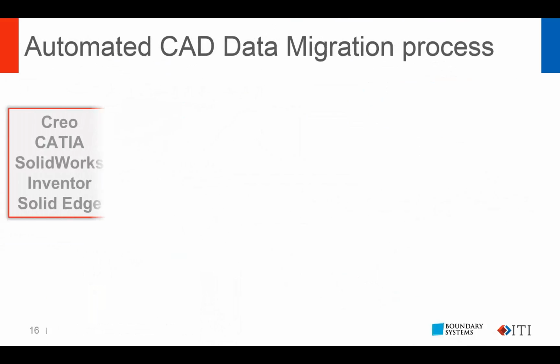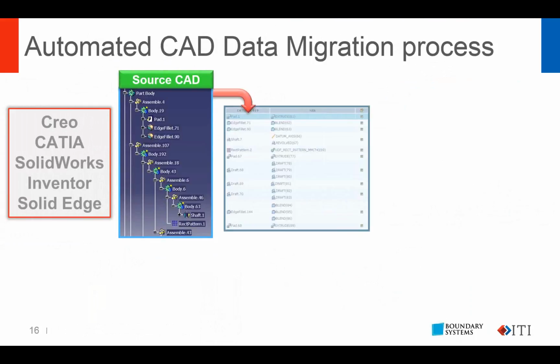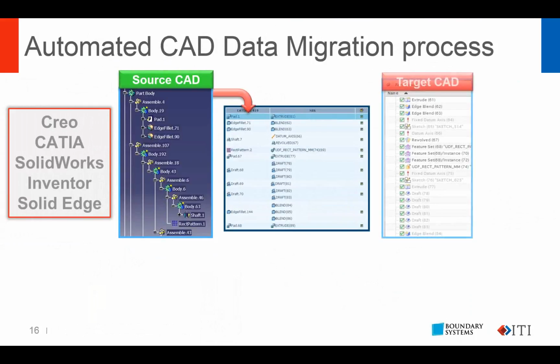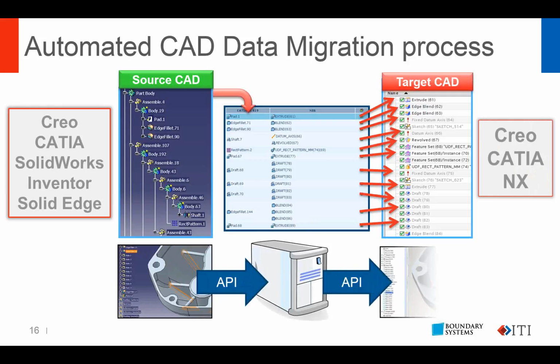Now, how does this all happen? It happens through a process that is being laid out through the building slide here. What we do is we start with a source CAD tool. We then convert that into an intermediate format, which we call a UPR, for Universal Product Representation. Basically, we start on the left-hand side of the slide with any of those systems that you see listed there.